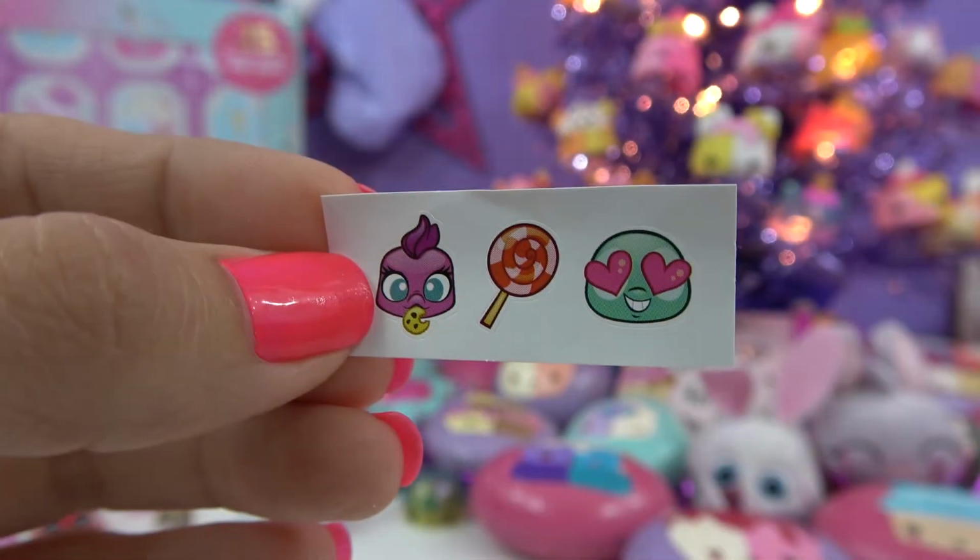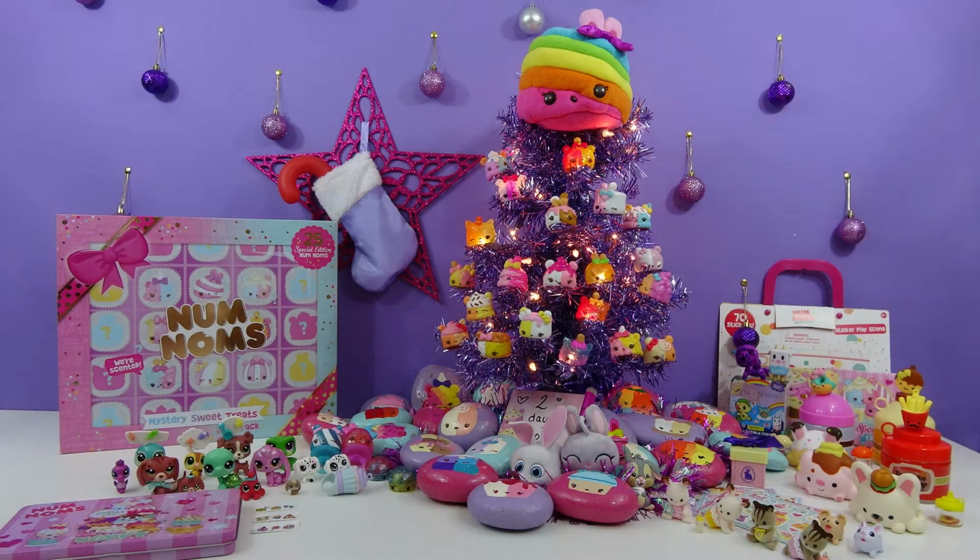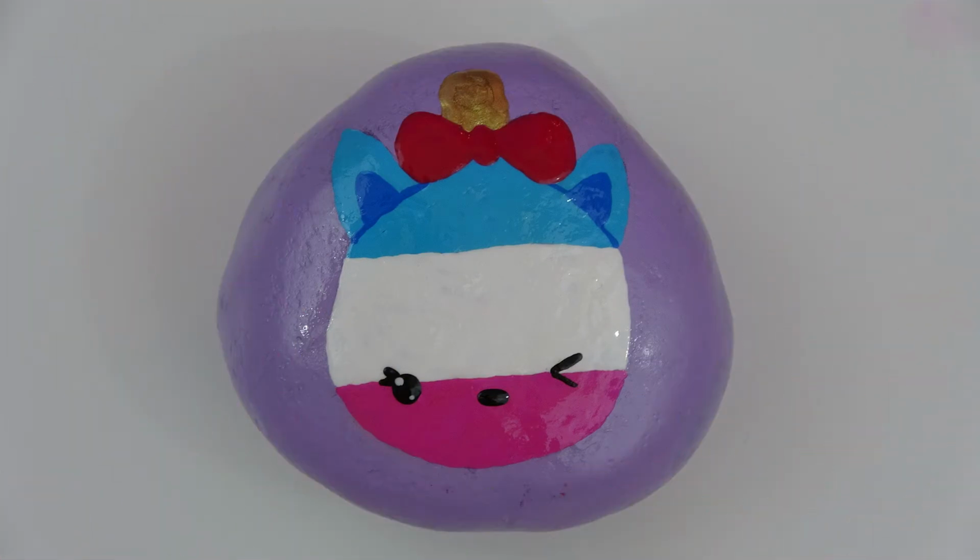And here's the stickers that came with Coralina and Aya. And here's all our presents so far. I put all the Littlest Pet Shop on the left. We got a lot. And here's Bubbly Pop.